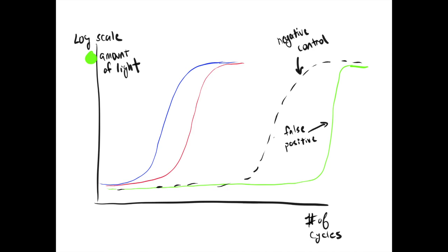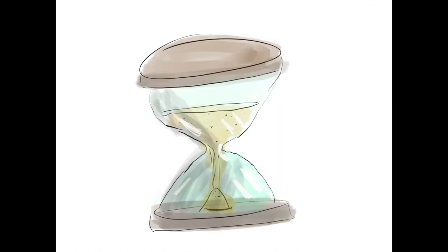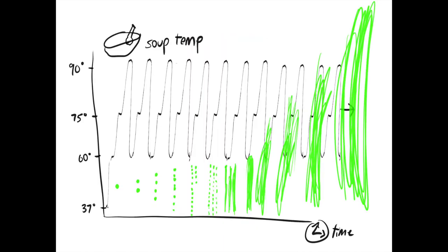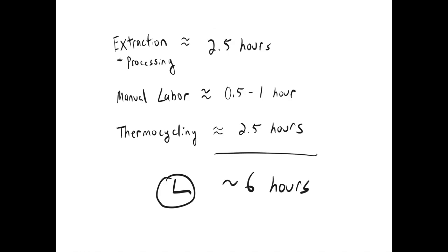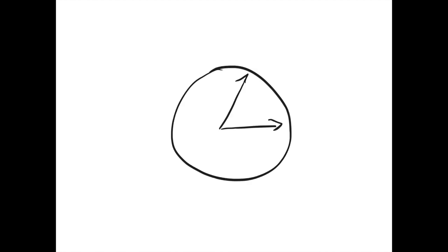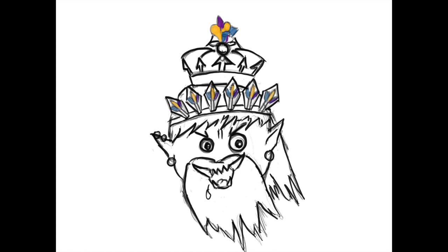The other issue here is one of time. This process of heating something to 90 degrees and cooling it to 60 degrees over and over again used to be done by hand. Nowadays, it's done by a machine called a thermocycler, but doing this 40 plus times still takes about 2.5 hours. The extraction and reverse transcription steps take about 2.5 hours too. This, combined with transport and processing, means it can take an awful long time in the context of an active pandemic. At this point, fast and accurate testing is key, and I hope that novel strategies yield practical results.